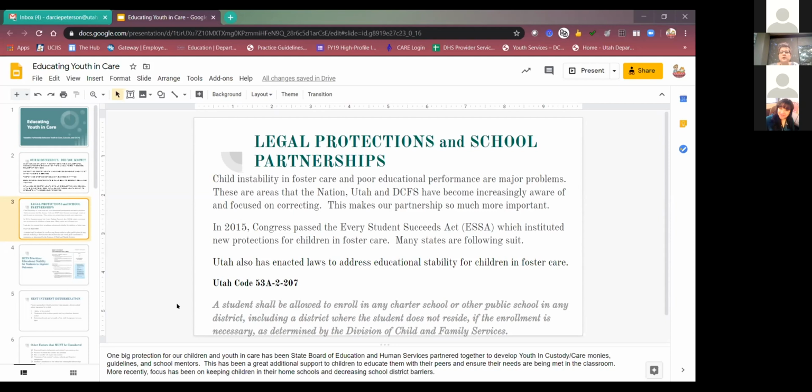Fortunately, there are some legal protections that have been put in place, and our school partnerships have been developed. Child instability in foster care and their poor educational performance are major problems that we're aware of. The nation, Utah, and DCFS have become increasingly aware. Many years ago now, education and human services partnered together to develop the Youth in Care program. It started out as Youth in Custody, now it's Youth in Care, and they started the mentors because they realized these kids come with challenges, and we need to put somebody in the schools that's going to help them. Those monies and those mentors are very important to our kids.